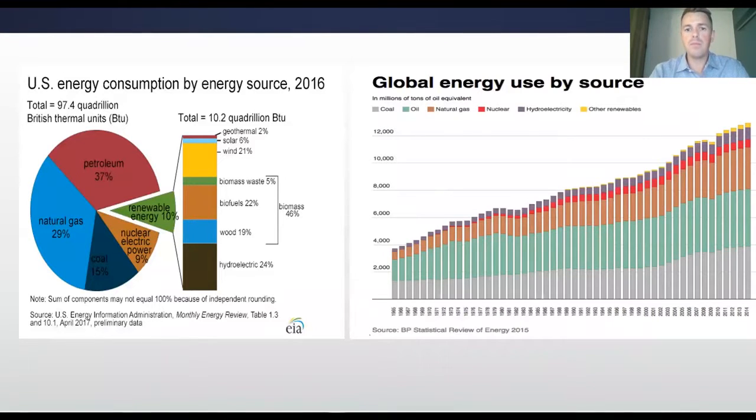But when we're talking about net zero energy buildings, we're not talking about behavioral changes. We're talking about what needs to be done in design and construction to get to that point. So again, right now we're using 10% renewable energy. There are some goals, both federally and state, 25% by 2025. But the big picture is how do we get to 100% renewable energy?